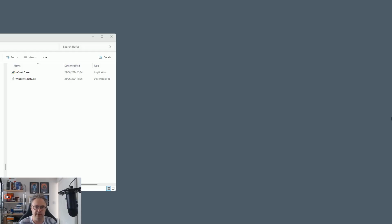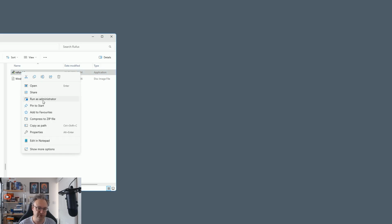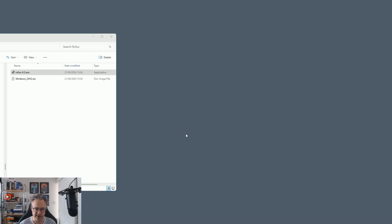So here we go. What you'll need to do is go and find a program called Rufus. So Google Rufus and download it. I've got version 4.5 here. You will also then need to go to the Microsoft site and download the media creation tool and use that to create the Windows 11 ISO. And that's what I've got in this folder here. So I'm going to run Rufus, run as administrator, and away it goes.